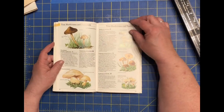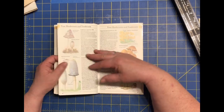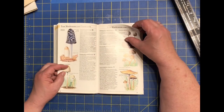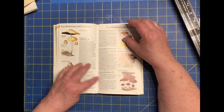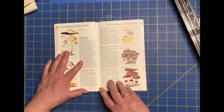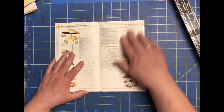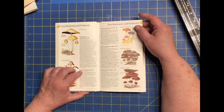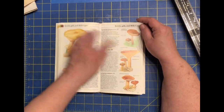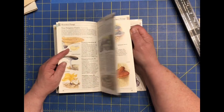I'm not hitting every page here. True mushrooms and toadstools. But just chock full of so many mushrooms that can be cut out. It is not just glued in, it does have the string through there, so I'll be able to pull those pages out pretty good. Just beautiful mushrooms, so many. Fungi.